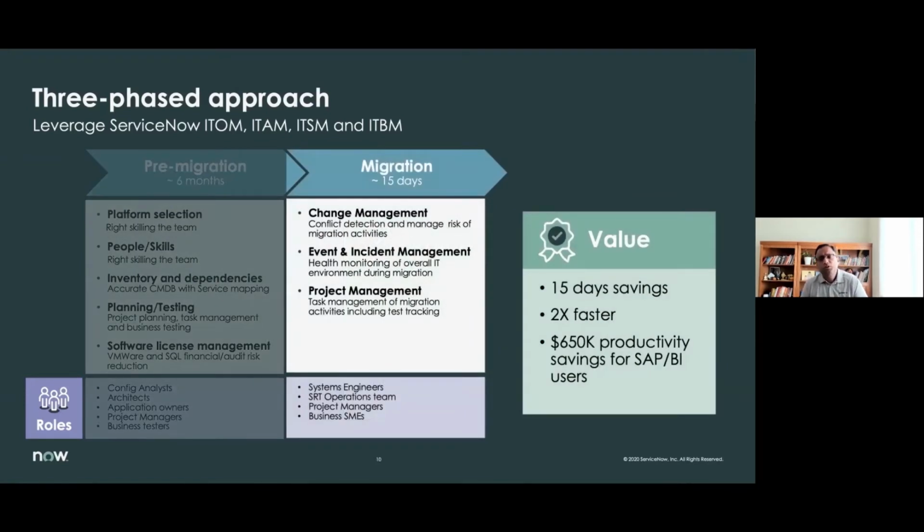Phase 2. So this is the actual migration, which took 15 days of migration. It's not 15 consecutive days because we were able to break it down. And here we used ServiceNow's change management module. We used event and incident management modules, and also we used ServiceNow's PPM module for project management and tracking.